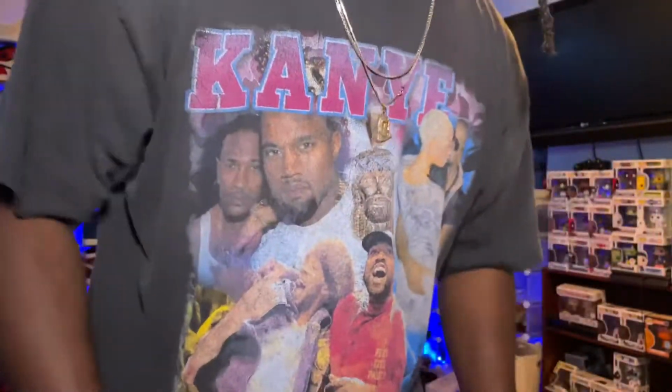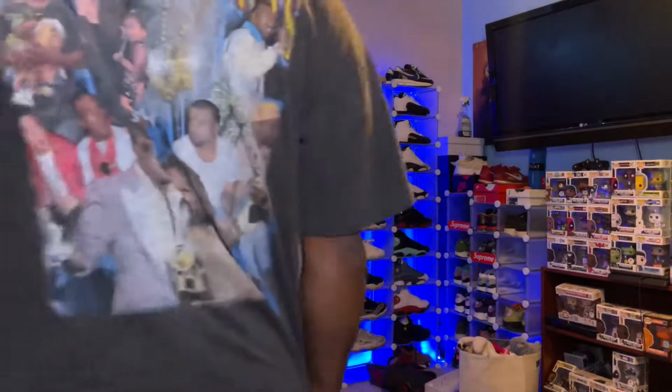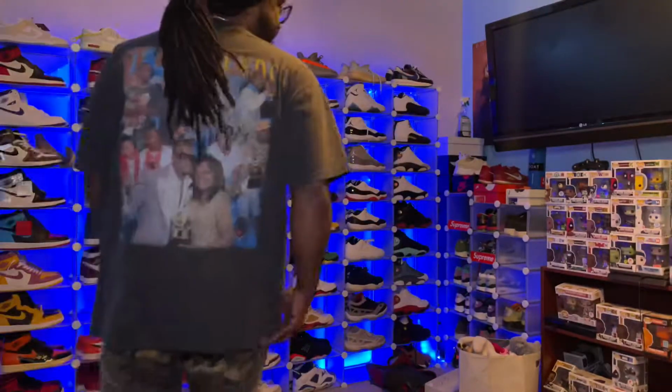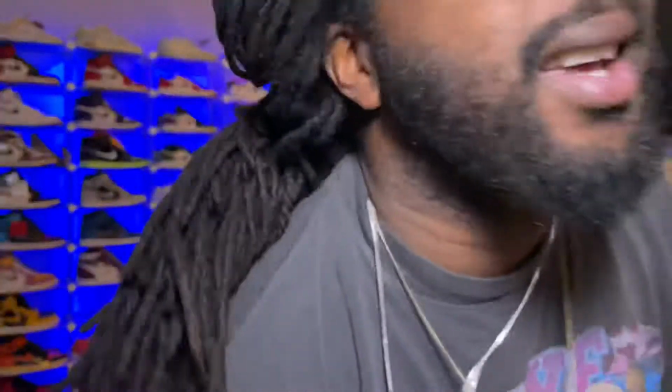Got some stuff to unbox. We got a couple boxes, a couple pairs of shoes. First off, let's start with this, man. Street Market Supply. I got my Kanye Street Market Supply tee on. This came in the mail yesterday, so you know, had to put it on. Anyway, Street Market Supply tee on deck.